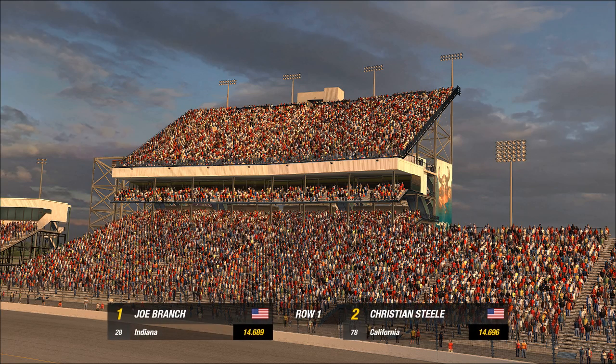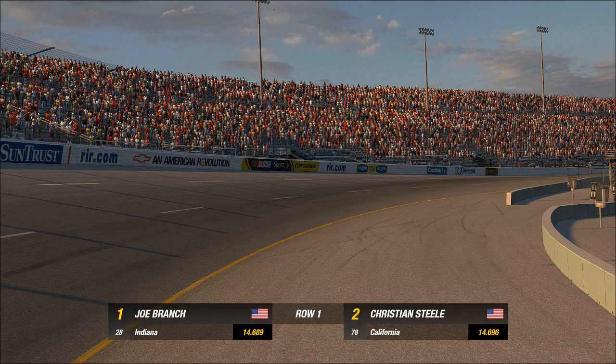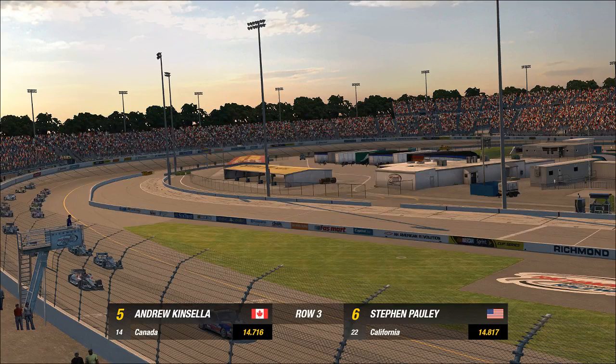He's going to start second. Third is going to go to Bradley Walters. Adam Dock is going to be fourth. Fifth to Andrew Kinsella. Sixth is going to go to Stephen Pauly. Seventh to Tim Doyle. Eighth to Andreas Eek. Ninth is going to go to Marco Aurelio Brazil. And Niles Anders is going to round out your top 10. Yeah, Anders does get a time in then in P number 10.